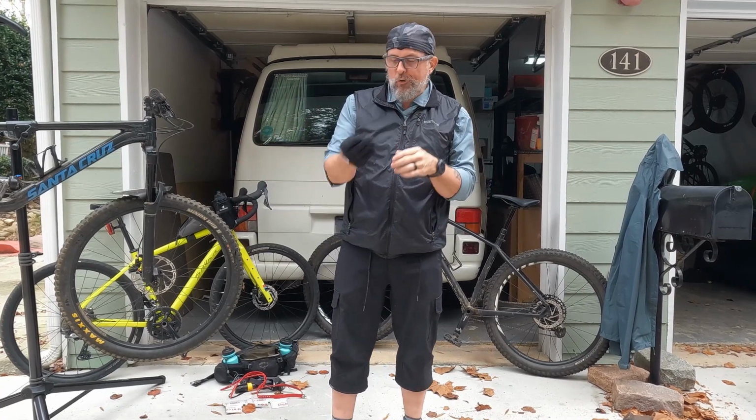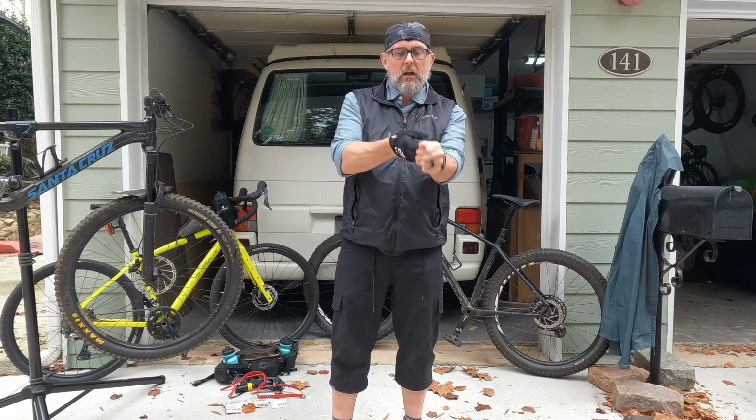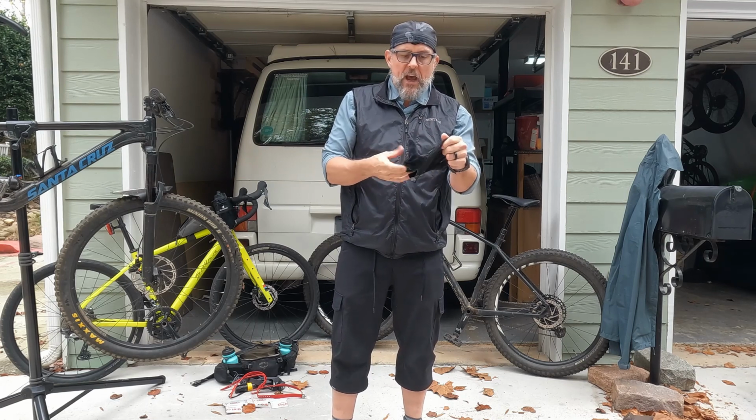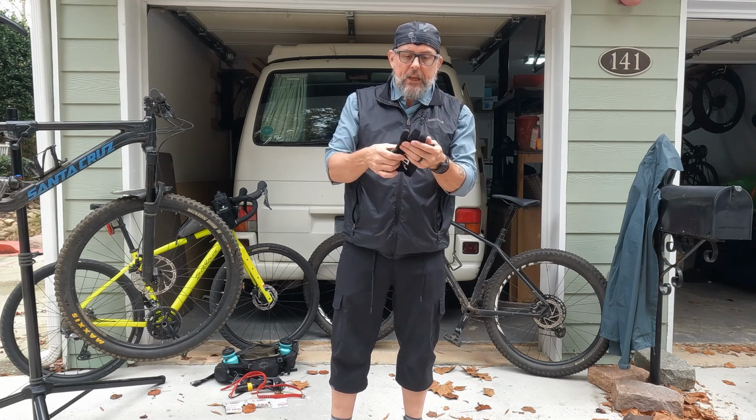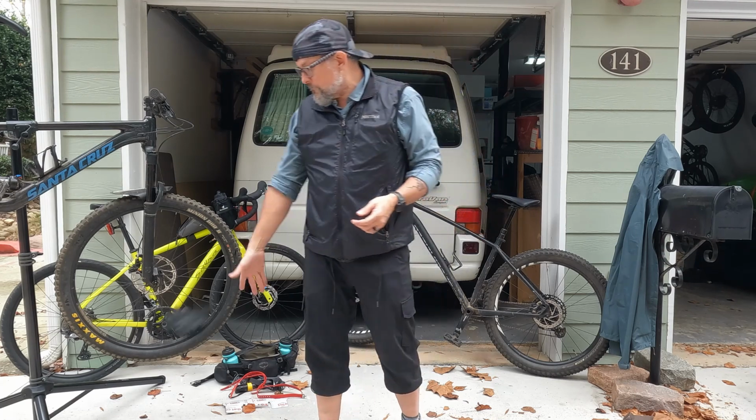Anyway, these regular full finger mountain biking gloves are a good option. They're not lined or anything. They're a good option for chilly days as well as in the summer.